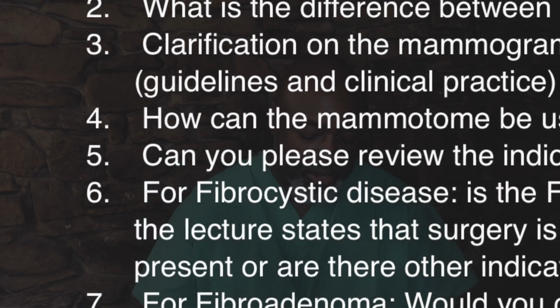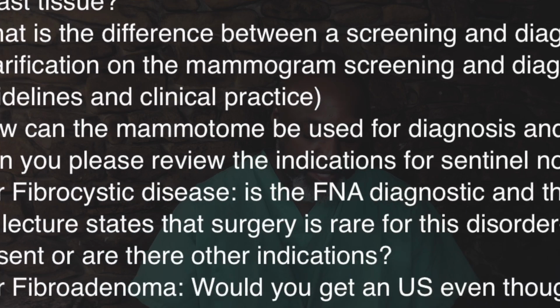Number four is, how can the mammotome be used to diagnose and treat breast cancer? Okay, so a mammotome is basically, think of it as a small scalpel with a spiral in it, so it can go in and grab out tissue. So you can see something abnormal on mammogram, go in with the mammotome, take it out, and you're done. If that comes back as fibrocystic disease, nothing else to do. If it's a fibroadenoma, you can decide whether you want to go back in with the mammotome and take bigger pieces of it and remove it. So that's how you can use it to treat fibroadenomas.